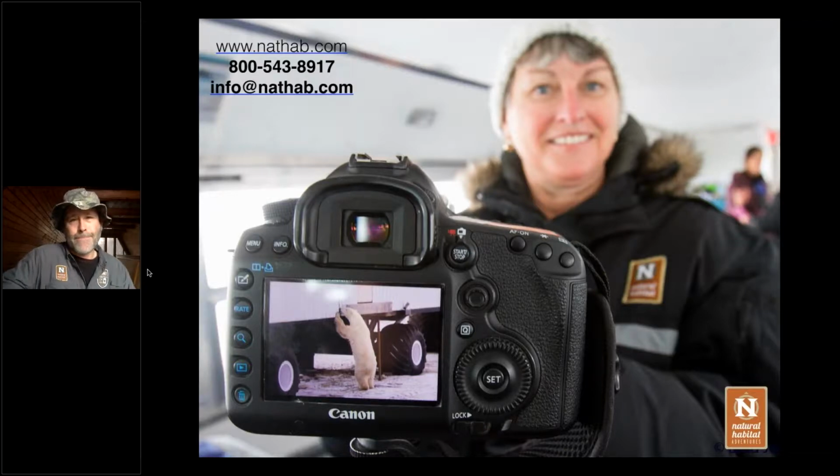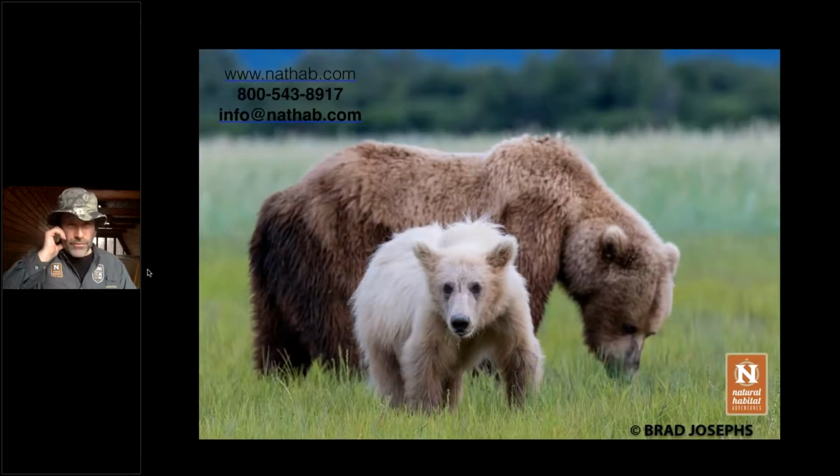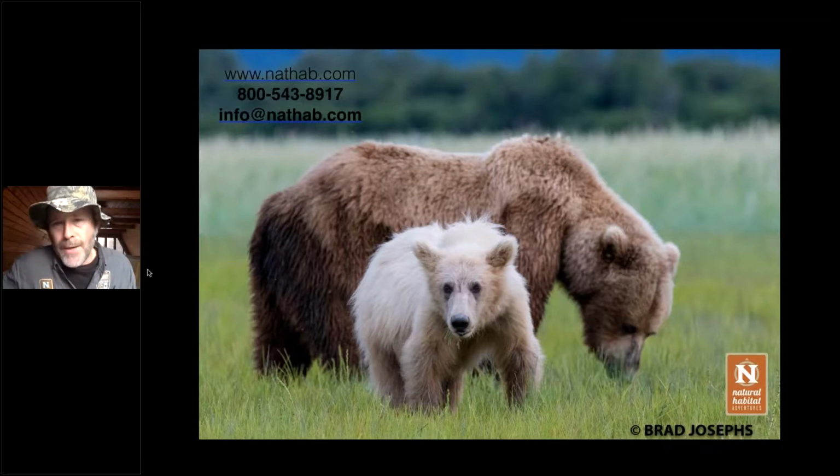And there were a few people who were curious about whether the sound of the shutter disturbs the bears when you're photographing them. Never did, not these bears.